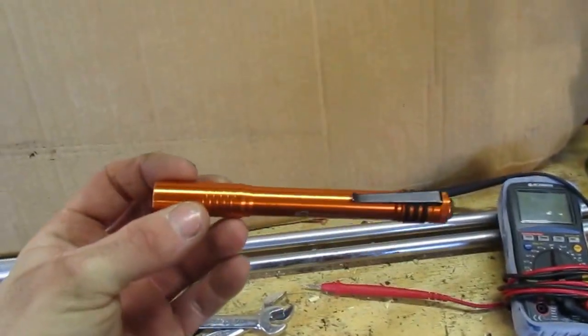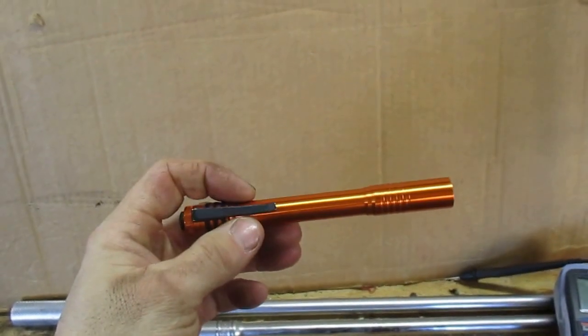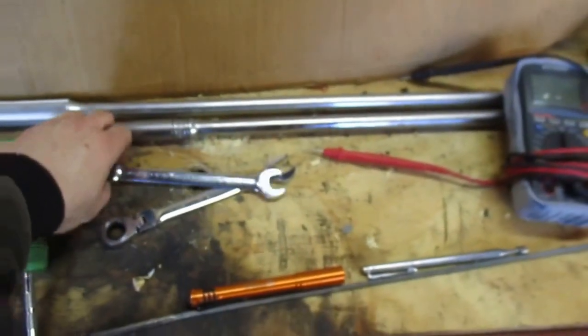Can't work without a pocket flashlight. You guys have probably seen me use this, and I did a couple videos on them. I prefer the Stylus Pro. Not that there aren't other options, but it is by far the best one for me. I carry it with me everywhere I go.